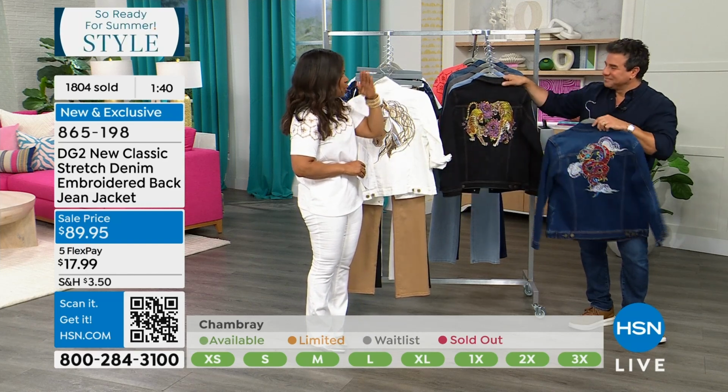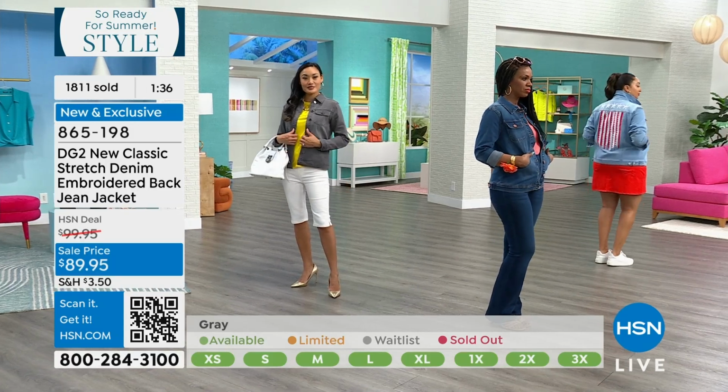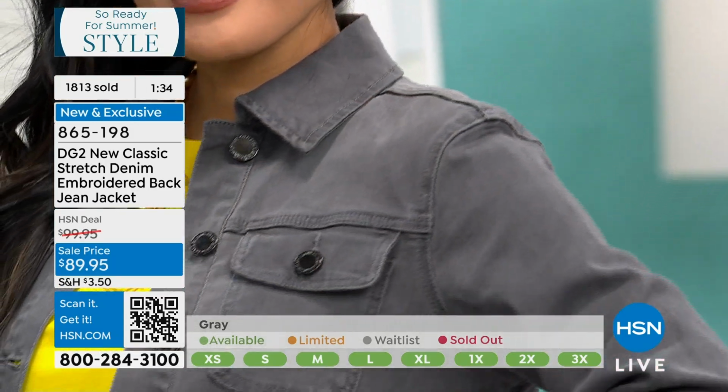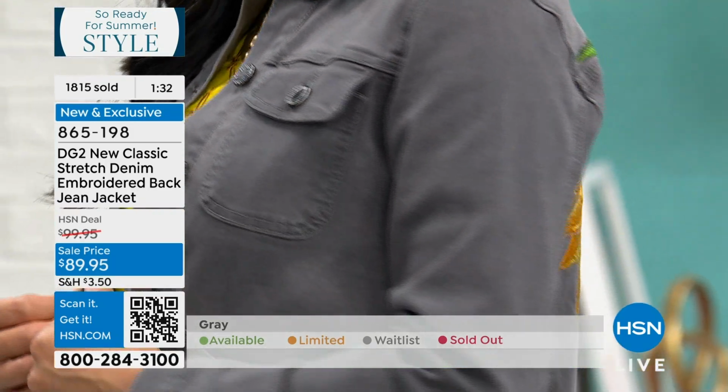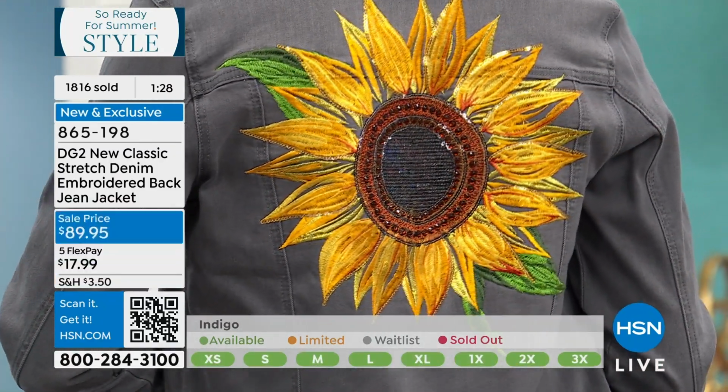I have an appreciation for all of them. They're all works of art. Yes. They're all really distinctive and beautiful and different. I mean, honestly, I understand why we're so busy.